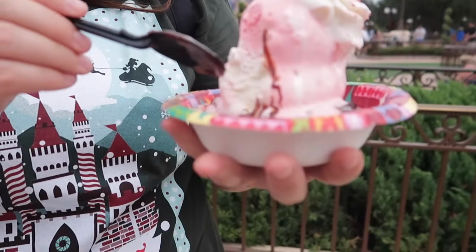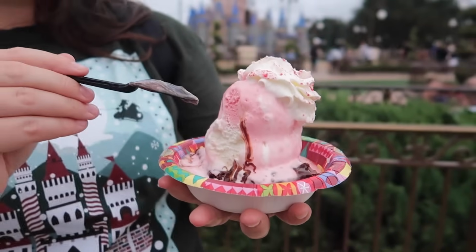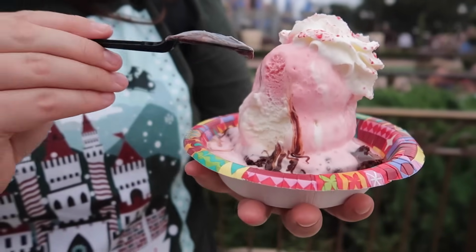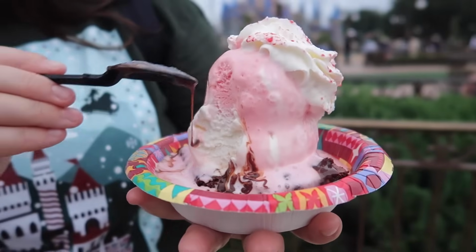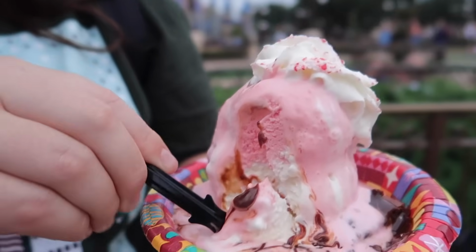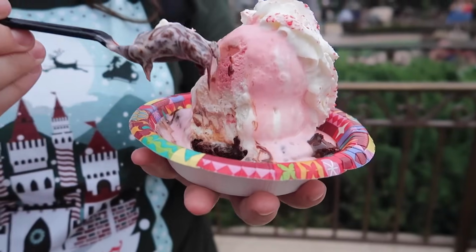Now this is a delicious sundae. That brownie is so soft in there. It's so chocolatey with the fudge on top. And then you have the peppermint ice cream. I thought it was 2 scoops of peppermint, but we have a scoop of vanilla under there, which is kind of perfect because it just balances out, not too much peppermint flavor.